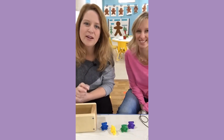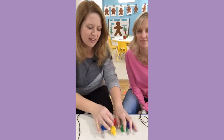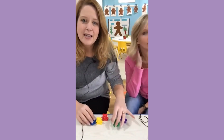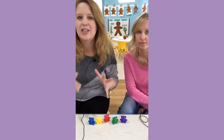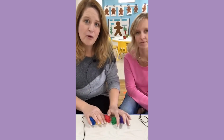Preschool is important work. Anybody who says it's not, I'd like them to say, we're teaching algebra with our Teddy counters. Yeah. So you can do this with lots of different counters or seashells, and maybe we'll share some of those again. But this is another fun little poem to use.